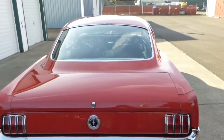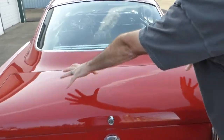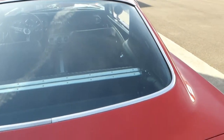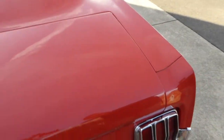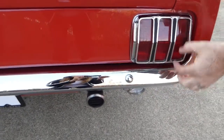Back here, trunk lid, nice and even. Paint's beautiful in here. All the glass is new and nice in the car. No scratches or anything anywhere. All the chrome is excellent. Bumpers, your lights are nice and crisp.